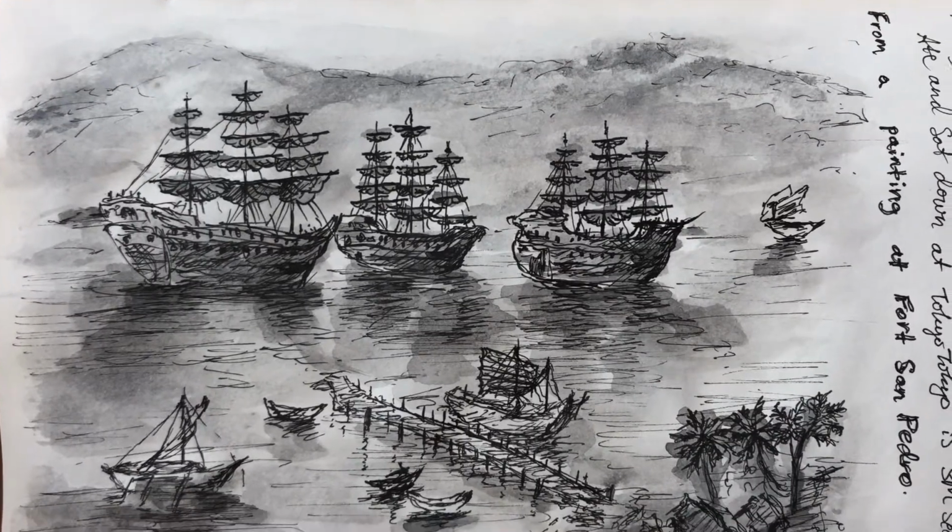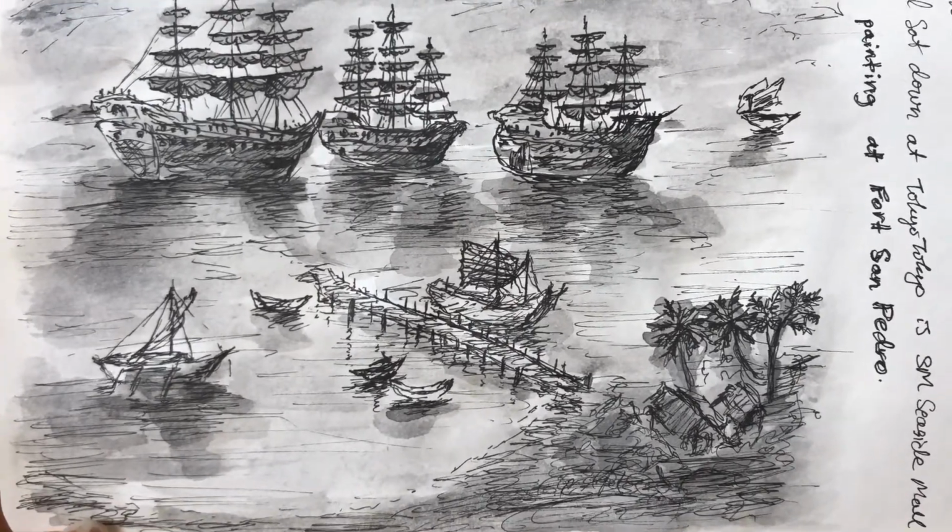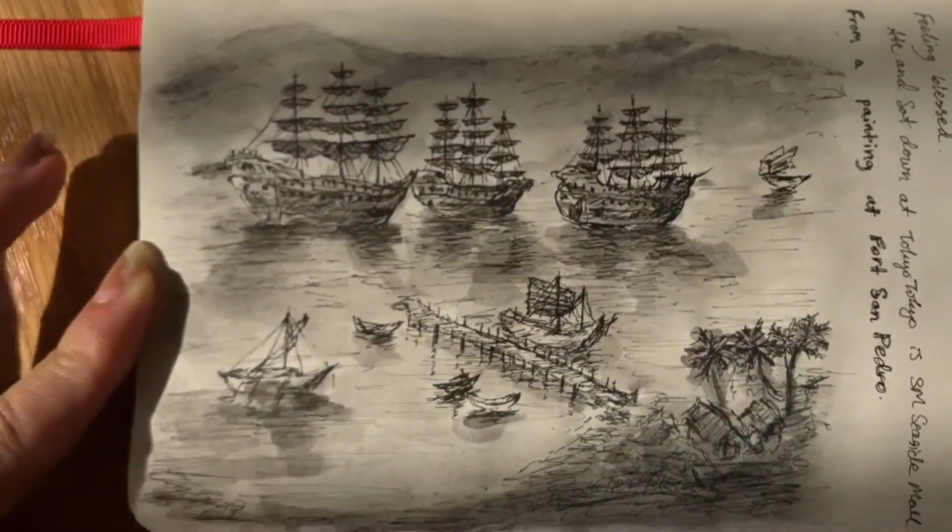Oh yes, I should mention all my drawings on the field, out in the field. I sound so professional. Okay, all the drawings out in the field, they were only in pen. I only painted in the color when I got back to the hotel because it would be way too troublesome and just way too time consuming also, to bring out my paint and actually paint on the go. So all the painting part was done in the hotel.